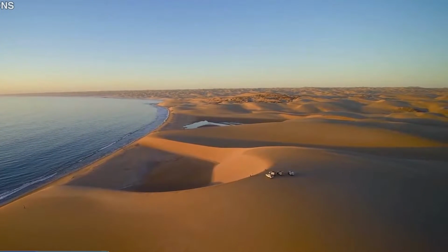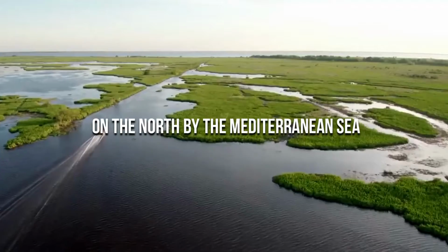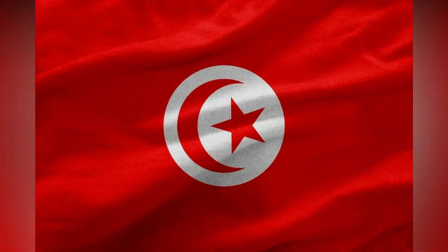The Sahara is bounded on the west by the Atlantic Ocean, on the east by the Red Sea, on the north by the Mediterranean Sea, and on the south by the Sahel Savanna. Algeria, Chad, Egypt, Libya, Mali, Mauritania, Morocco, Niger, Western Sahara, Sudan, and Tunisia make up the vast desert.